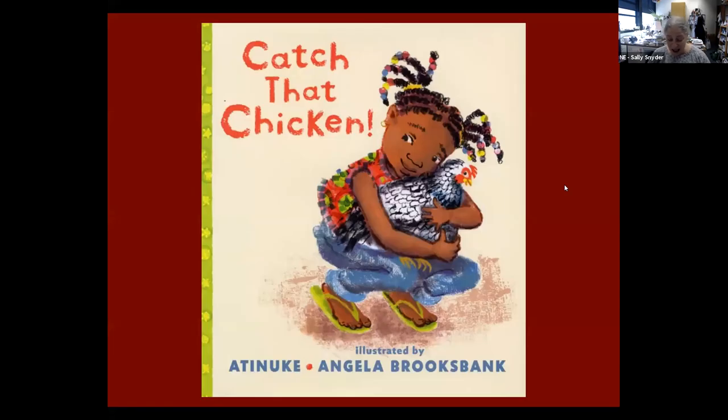Lammy is fast and she can catch any chicken in their compound in Nigeria. But one day she takes too great of a risk. She chases a chicken up into the branches of a tree. When she grabs for the chicken, she falls and hurts her ankle. It's too much for her to chase chickens for a while. And that is when she learns there is more than one way to catch a chicken.